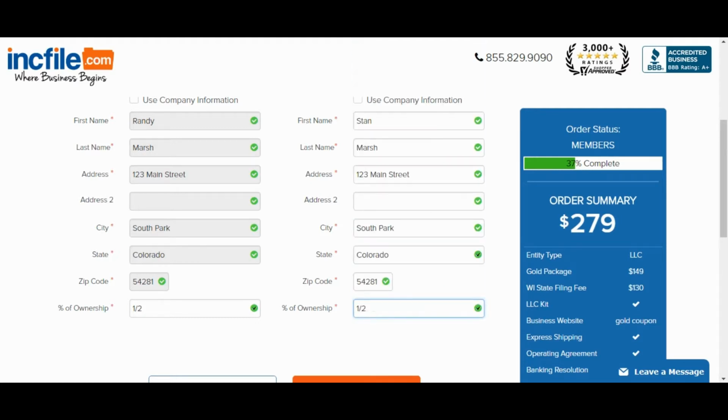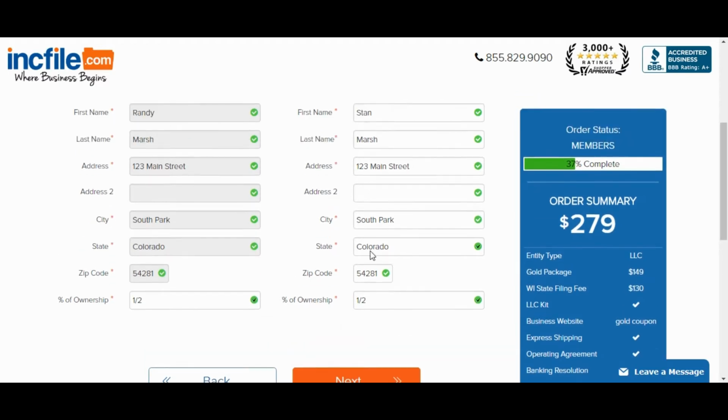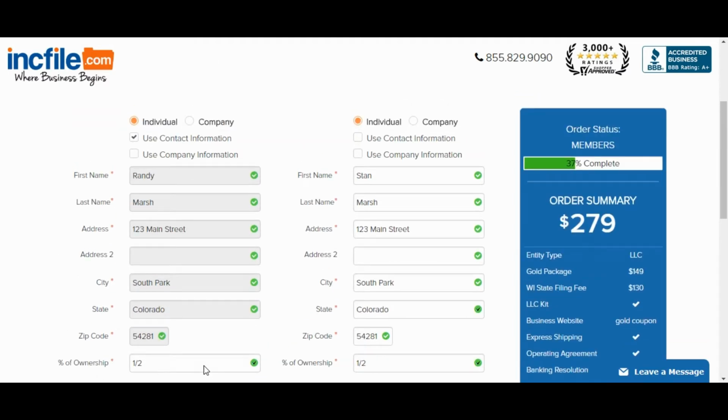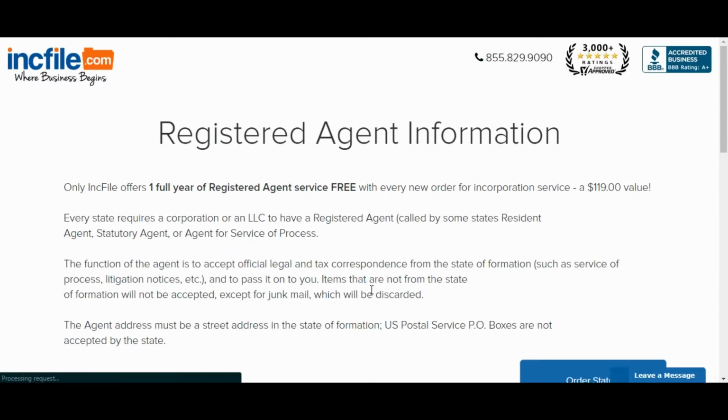And also has half of the business. If you just had a single member, you would just have the 1, fill it out as 100%, and you'd be good to go. So go to next.